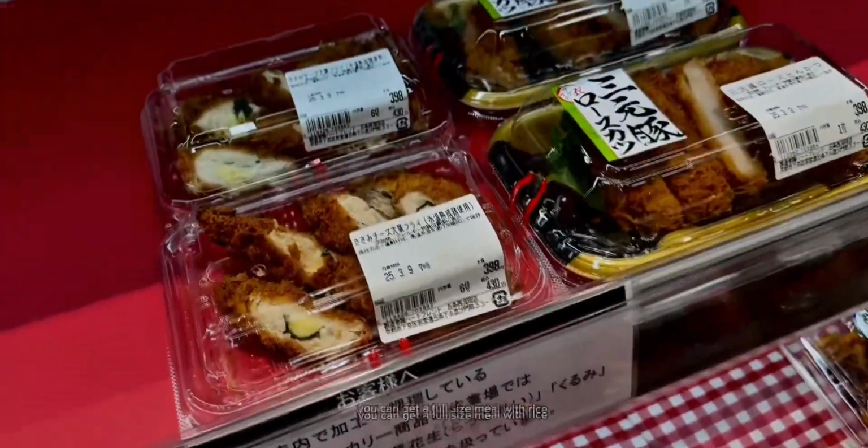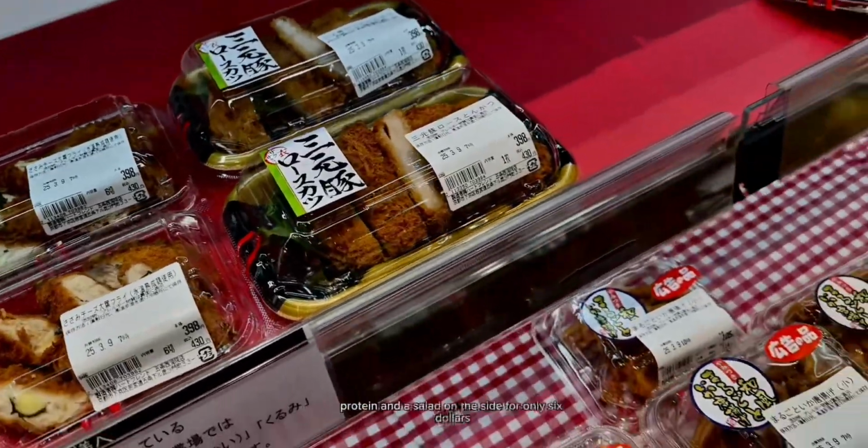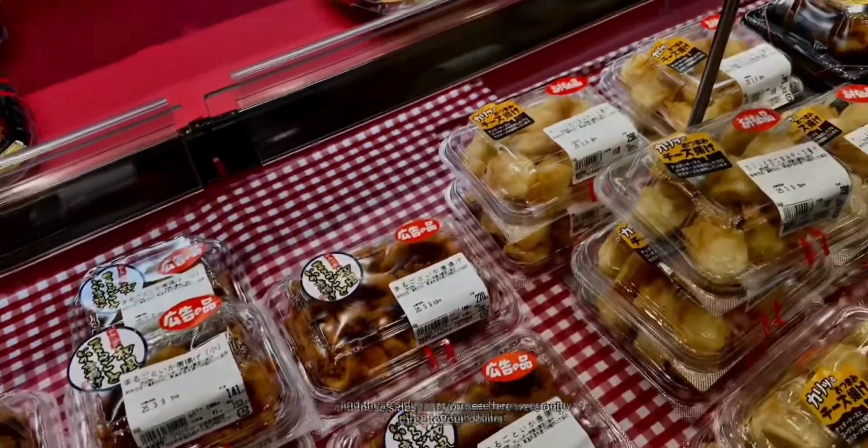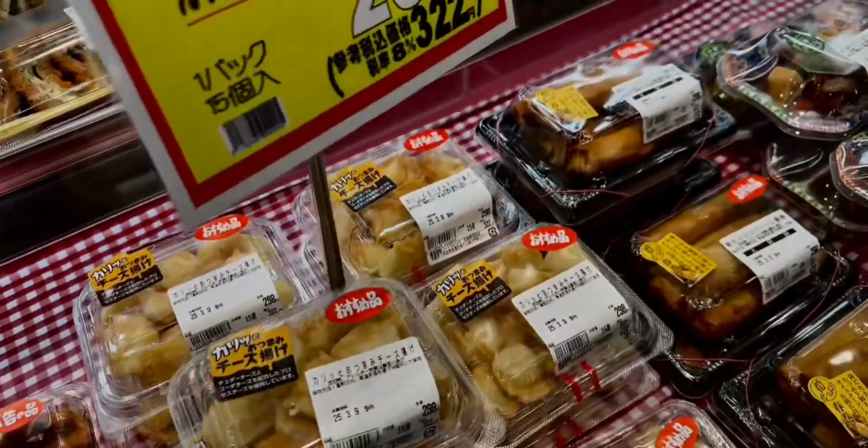You can get a full-size meal with rice, protein, and a salad on the side for only $6. And these sides that you see here were only $3 to $4 Canadian.